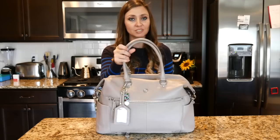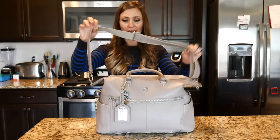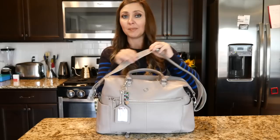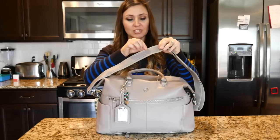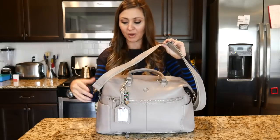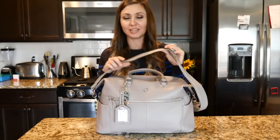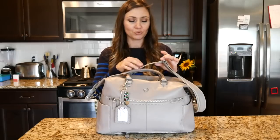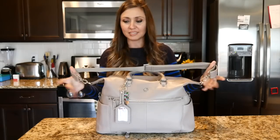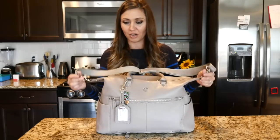If going tote style is not your thing, you do have a very nice messenger strap that comes included. This whole strap is not full leather. There's actually a canvas kind of material that a piece of leather is sewn on top of. So I personally feel that that adds a little bit of comfort. It just sort of keeps the leather from digging into your shoulder. It provides a little bit of padding. This attaches to D-rings that are over here on the side.